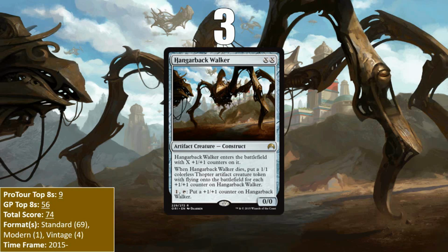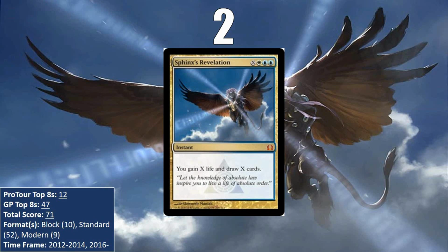The Walker has even been powerful enough to see some play in non-rotating formats, picking up a single top 8 in an Affinity deck at Grand Prix Oklahoma City in 2015 in Modern, and has even shown up in Magic's most powerful format, Vintage, where he managed to pick up 2 top 8s at the 2015 Vintage National Championship, and it continues to see play in Vintage in Eldrazi decks, Mud decks, and Stax decks, so it won't stop putting up numbers anytime soon. At number 2, we have Sphinx's Revelation.